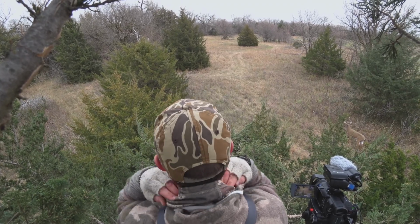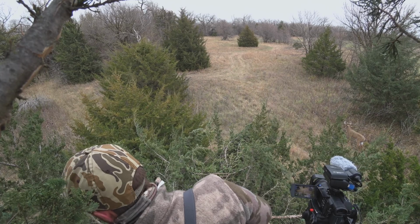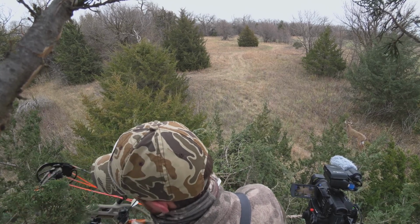I am by myself tonight, up here on one of my Nebraska pieces, in one of my favorite spots. This is a new stand that we have here. We call it the Charlie Brown tree because it's this little tiny evergreen tree. It's almost hard to get 2 people in, so it's a good thing that I'm kind of filming myself tonight.